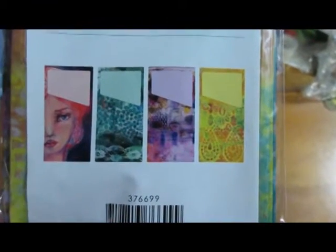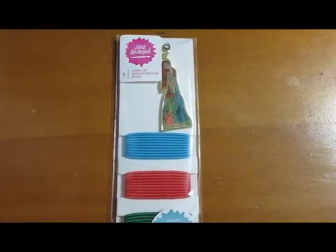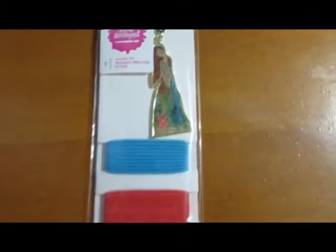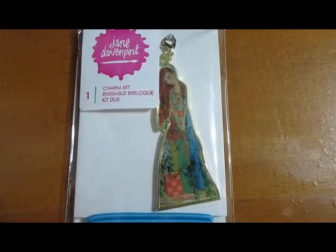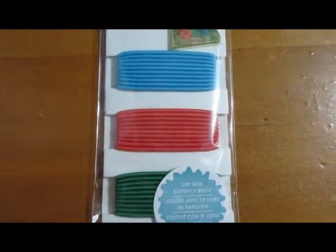I also picked up this really cute charm set. This is also by Jane Davenport. I get one really adorable charm, and then I get three extra bands to go into my butterfly book.